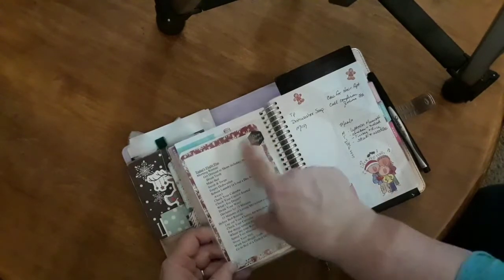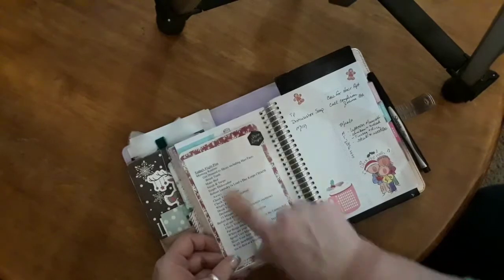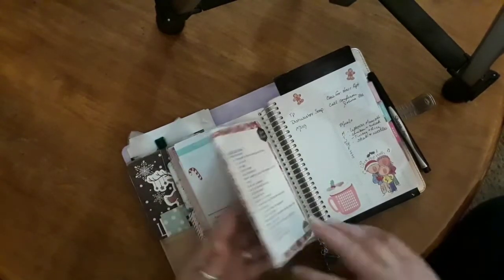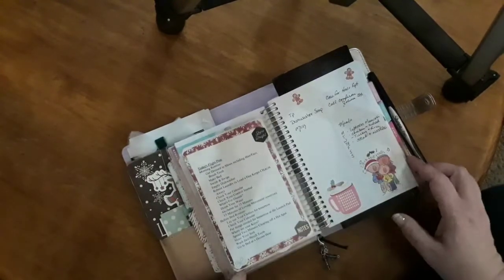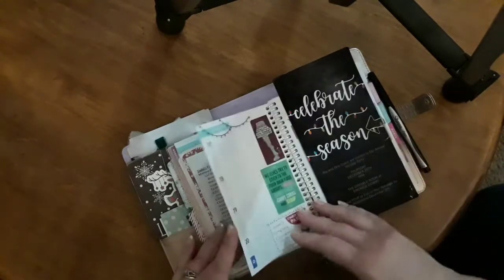This one I printed out and I stuck it on here, and I can move it and put it on the next dashboard because it's not glued, it's just stuck on with stickers. But my daily flight plan, the things you aspire to do. My hydration tracker, which I haven't filled in for today.